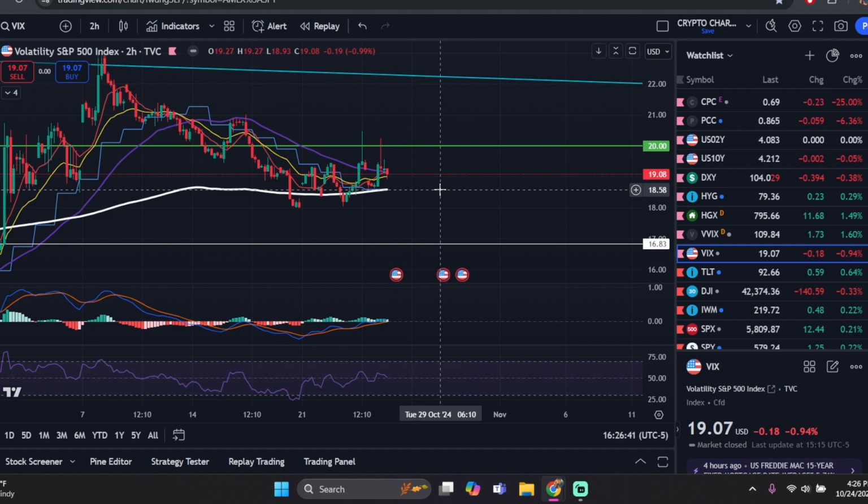I think this will be considered a top, and we need to see if it is just going to be people repositioning or if it's going to be something more. Because if it's going to be something more than just repositioning, that's when we can actually see some kind of stock market crash, in my opinion.